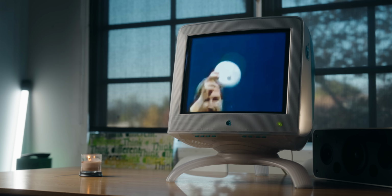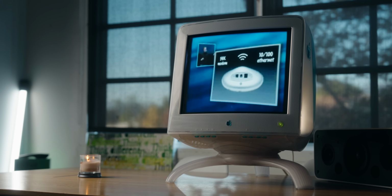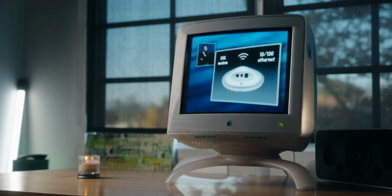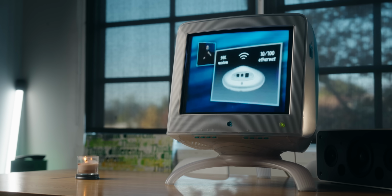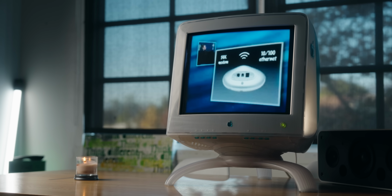So the AirPort add-in card was a revelation, but at the same time, it needed to go with a base station. So Apple announced the AirPort base station, which was going to be your router, and it had a built-in modem and 10/100 Ethernet. So you can hook it into a DSL modem, a cable modem, or a terrestrial Ethernet, and it takes over from there and gives you the wireless base station.